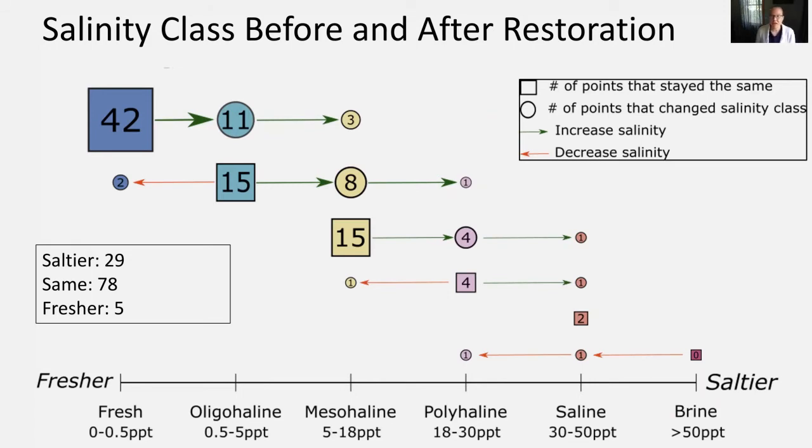And so you can see there's a large number of fresh wetlands that are impounded that would not change their salinity class. And a lot of this is due to a large number of our sites being in the Gulf Coast and Louisiana, where there's a significant amount of tidal freshwater wetland. However, about 25% of the restored sites would have an increase in salinity.